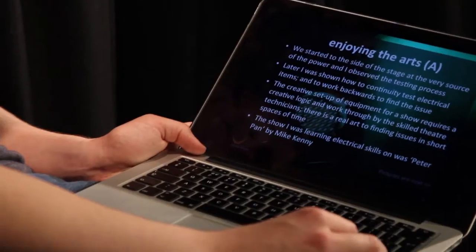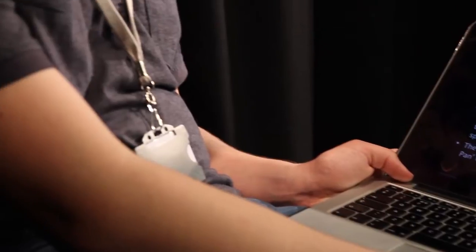For my part A, I spent some time learning about stage electricity with a technician and sort of shadowed them, and they taught me different things around the theatre. I captured that by taking some pictures and keeping a bit of a diary of what I did for the day, basically.